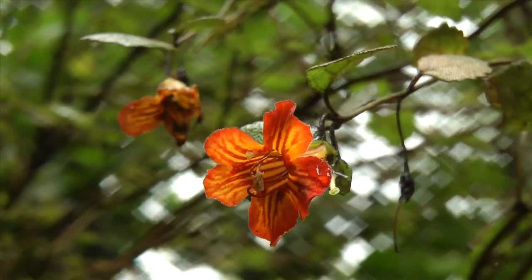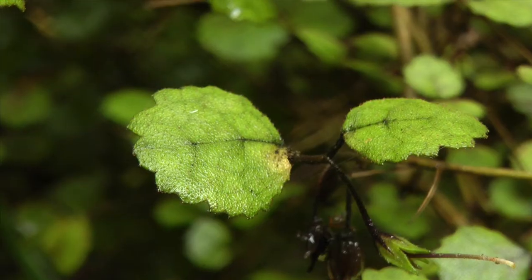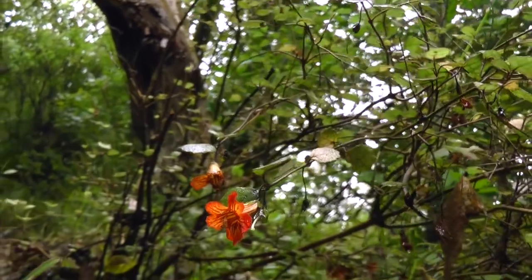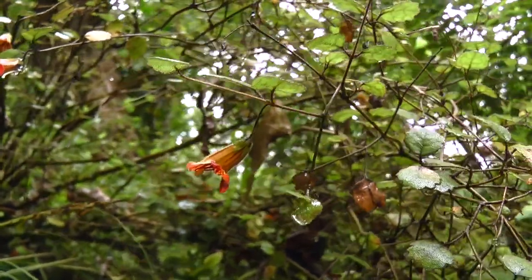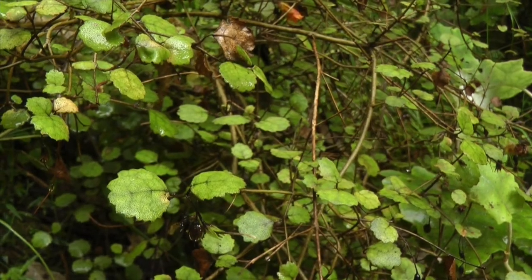It agrees very well with Gesneriaceae, but when we look at the leaves, of course, the leaves are opposite, but they are so dentate, and also this shrubby habit with very thin stems, which secondarily becomes much more thick due to cambium activity, is not at all typical of most Gesneriaceae.